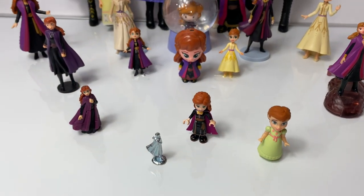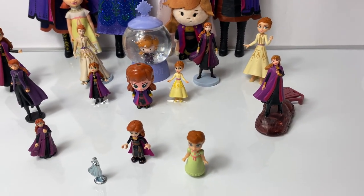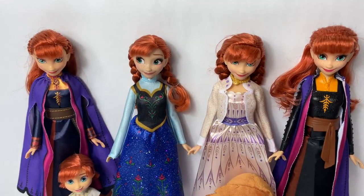Showing you all of these dolls was super fun! You can check out all of the individual unboxing videos of each one of these dolls on Fun Toys Mundo!